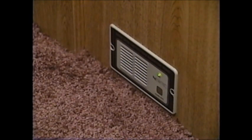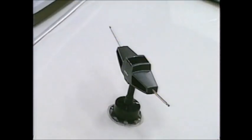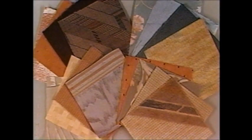Almost everything you've seen so far is available on any Award model. But standard in the Classic series are air conditioning, TV antenna, spare tire, electronic ignition hot water heater, a choice of three color schemes, and more than 20 other standard features. Well, now you've seen the Award trailer from top to bottom, inside and out. But the best way to experience the shape of things to come is with a test tow and a demonstration, because how it tows is the bottom line.